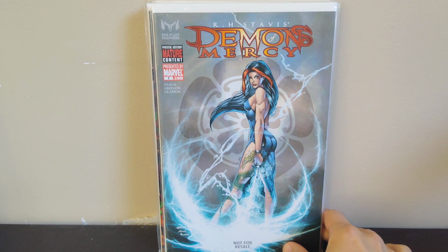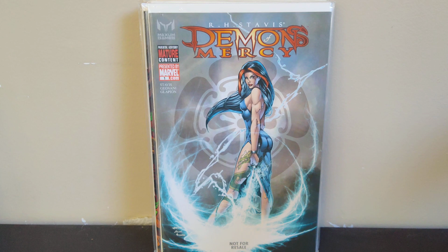So I did some research on this. Demons of Mercy was supposed to be a video game back in the mid 2000s, like 2007. But it never got released. And this comic book was released, obviously before the video game came out, but it was kind of supposed to be a promo for the game, I guess. But this was all that was ever released. The video game never came out, and there was just this one-shot comic book for it. So, just kind of an interesting one-off.